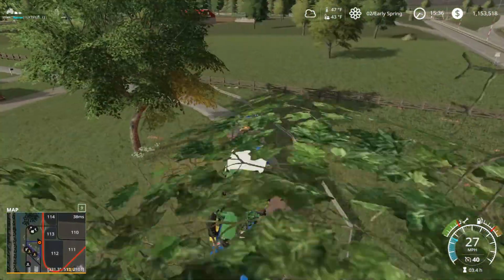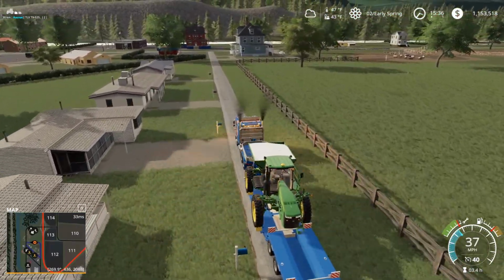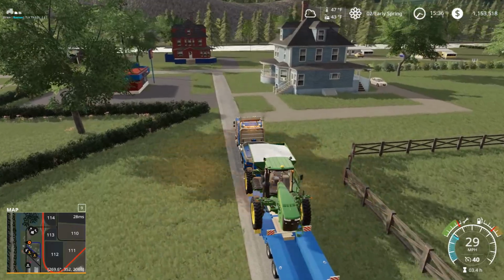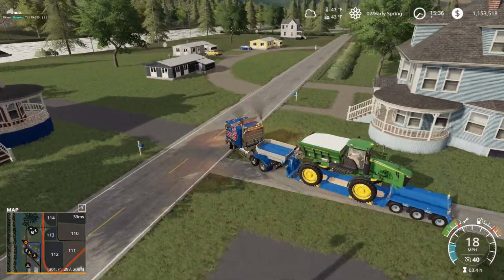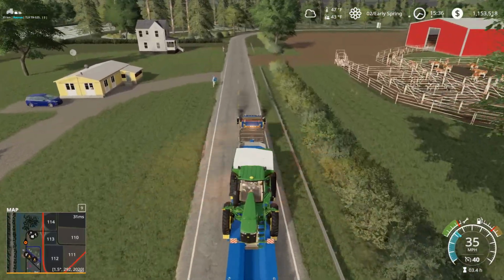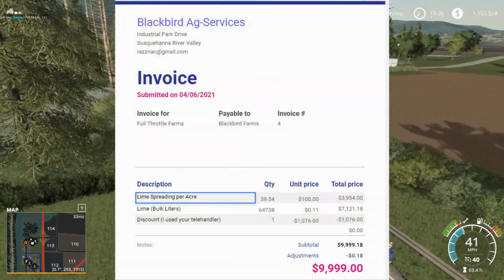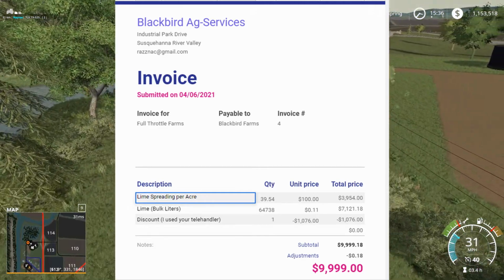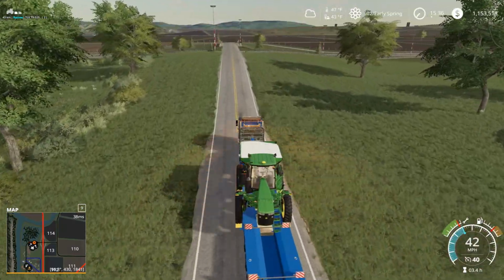So his lime cost is going to be $7,121. Labor of $100 per acre is $3,954. So a total amount of $11,075. And I'm going to take 10% off because I used his telehandler. So he'll save $1,100 on that deal. So right around a $10,000 invoice I'll be sending over to Farmer Klein. And then I also have some lime left over. Like I said, I'm sitting on about 27,000 liters of lime, so if anyone else needs a contract done, I already have some. Or we'll just save it for next time.